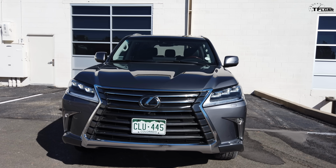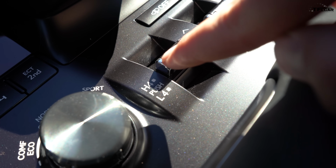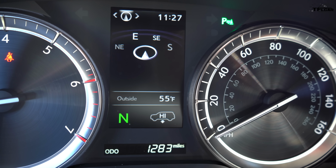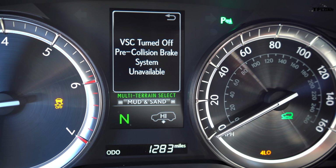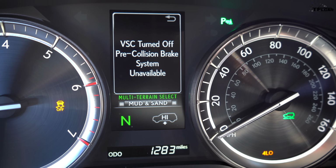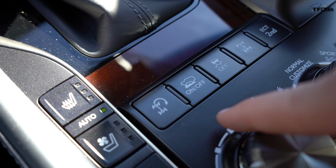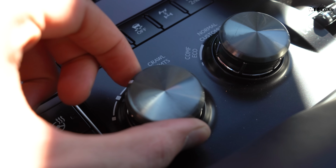Plus, there's a low range that's engaged by this super satisfying toggle. You push down and you pull it back, low range engaged, really quality feeling, but there's a lot more off-road fun than that. This vehicle, like our old Land Cruiser, actually has crawl control, but this time there's 4 settings. Crawl control maximizes traction when you're off-road, and it's less herky-jerky in this new one than the old one.